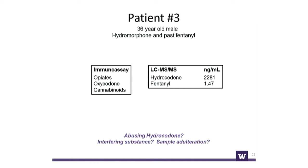You'd be lost if you didn't have this information, because we now know that there's no metabolite. So that's really fishy. What I'm going to tell you about is our thought processes during the sign-out process, how we actually do this.